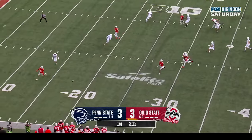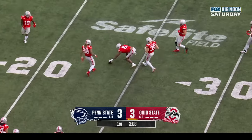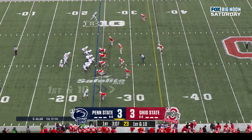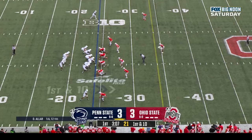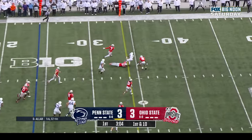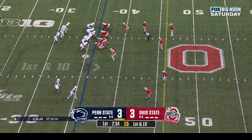Hardy lets it take a bounce. And that ball bounces backwards and will be downed inside the 25. They're up against it, though, after that loss to Oklahoma. And they can't lose again if they want to reach the heights that they have envisioned. Here's Aller. Nice throw. First down at the 36 for the Nittany Lions.